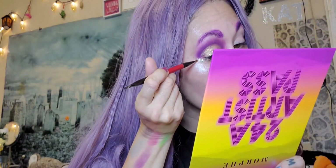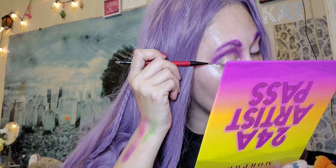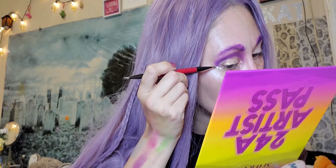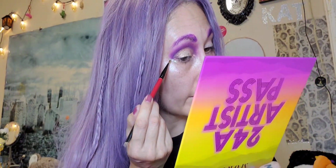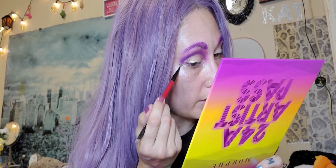This glitter with the stars in it totally takes me back. This is like the type of glitter I would use as highlight when I was a teenager. Because I would just take chunky glitter and roll it up and down my cheekbones. Do you remember those glitters, that body glitter that came in like a roll-on? Yeah, I would use that as highlight.